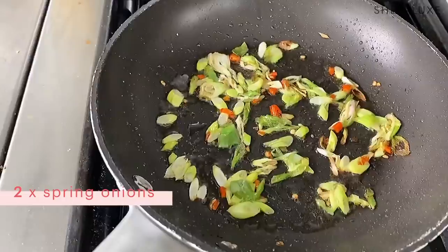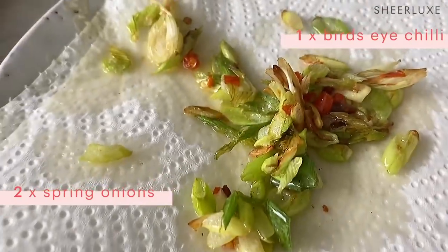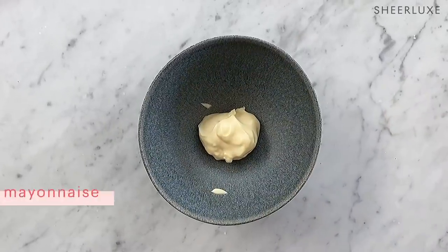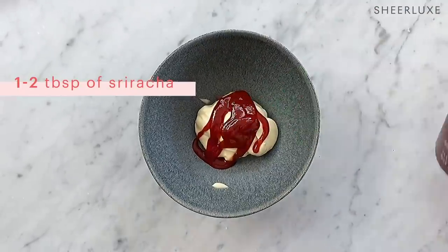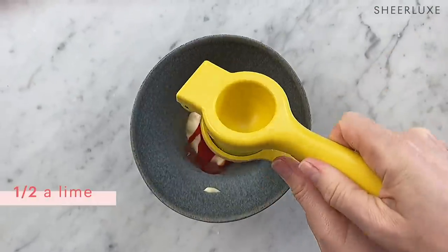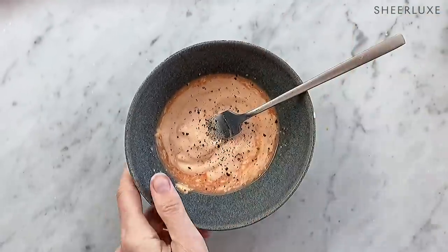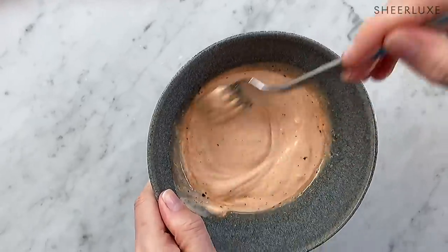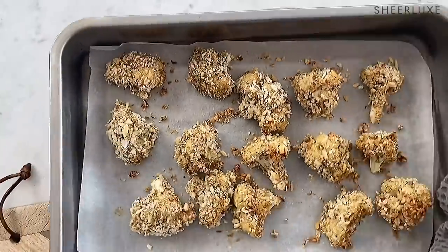Next, you're going to take two spring onions, one chili. You're going to stir fry that until it's nice and crispy and then place on a paper towel. Now for the sriracha mayo, add 2 to 3 tablespoons of mayo, sriracha sauce. I added more actually than this, and half a lime. And then we're going to whisk that together with some pepper. And that is how easy it is. And it's so delicious. And look at how golden my cauliflower florets are looking.